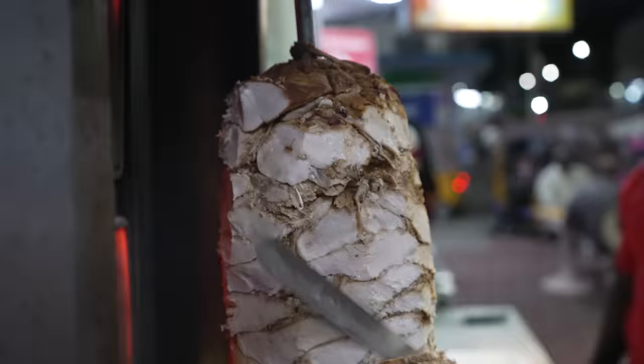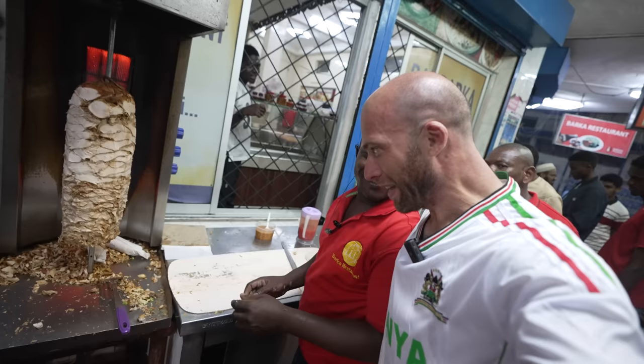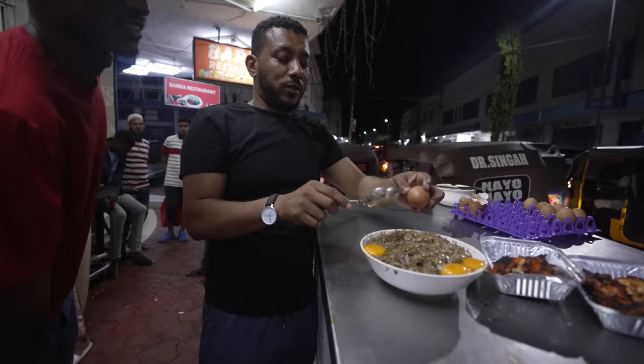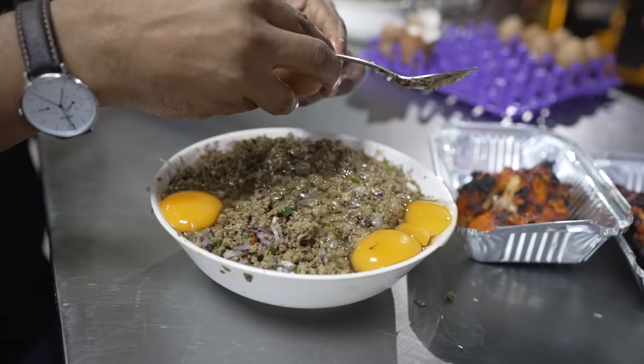This is awesome. This guy's amazing. What's your name, sir? Mike. Mike, thank you so much. Barca restaurant. What's this dish? This is Swahili pizza. Swahili pizza? No way. It's like a beef, with eggs and onion.